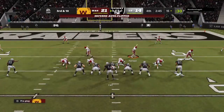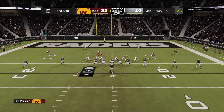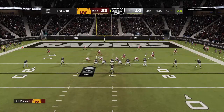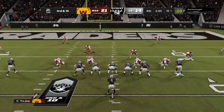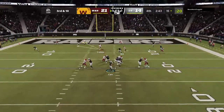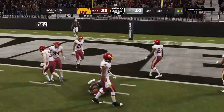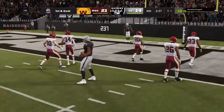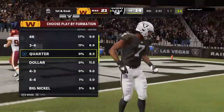An important play right here, 3rd and 10. And I would expect pressure here. Throwing to Carr on 3rd down. Shifts by him, and he couldn't quite get there. Tackled down at the 1. Like the design that we're seeing right there. This is what they need.